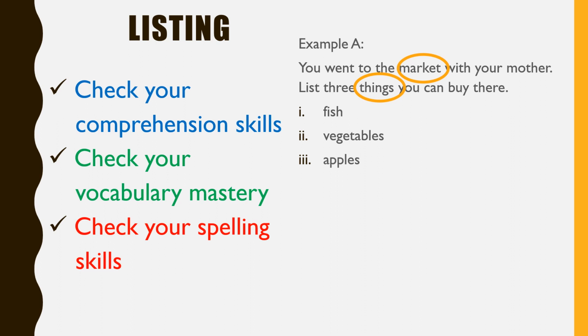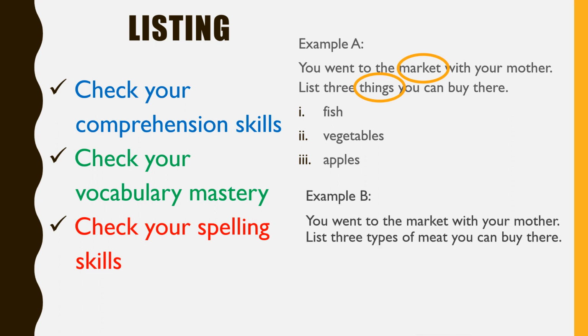Okay, let's look at the other example. You went to the market with your mother. List 3 types of meat you can buy there. So again, this is the market, but the instruction says list 3 types of meat. So you can't be using the answer fish, vegetables, and apples anymore because vegetables and apples are not meat. So what can you write then? Fish, perhaps, okay, beef, and chicken.